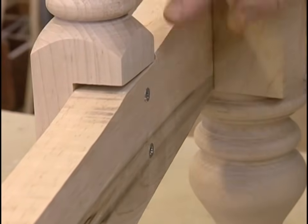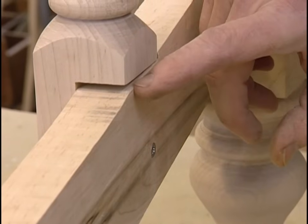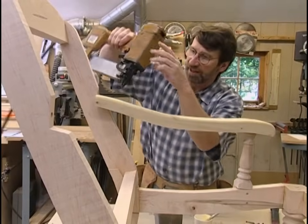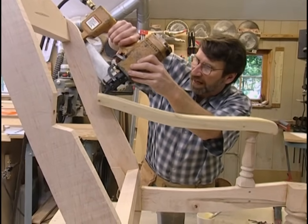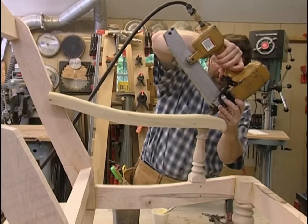Now I don't know why this stump does not fit the side rail tightly, but that's the way they built them there, so we're doing the same. Now a couple more staples, one here at the back of the arm, and a couple into the dowel of the stump.